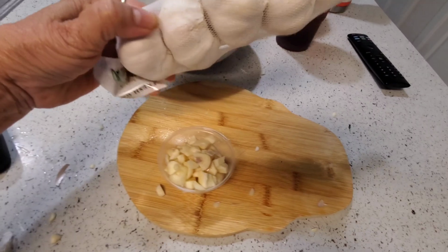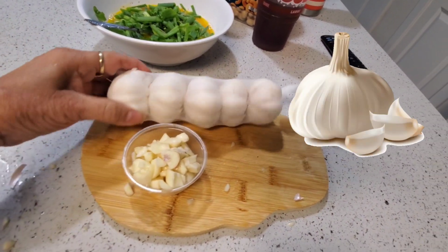See, I eat a lot of garlic. This lasts me one week. I finish all of this.